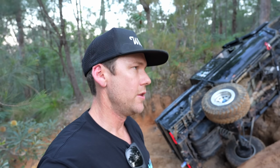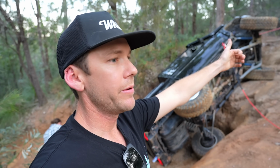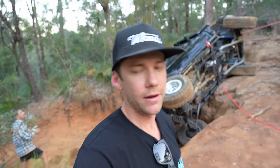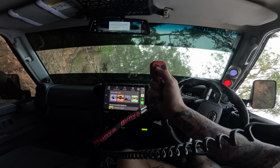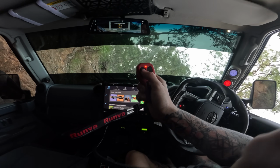Okay guys, this is not ideal, but we have Mac's winch on the tree. That'll stop him coming back, and I'm going to pull him over, and hopefully we'll just reverse out. Actually, he's on the slider at the moment, so not too much damage. Okay, I'll just winch in a bit. Okay.